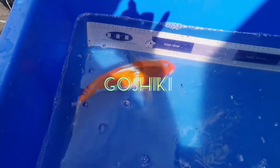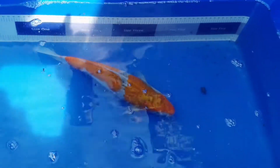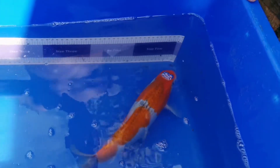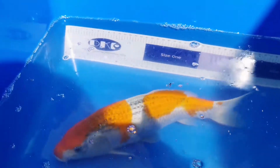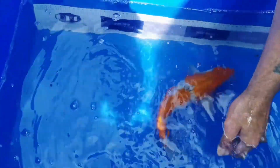Here we have my number three fish. Two-step goshiki, came from World of Water in Shunfield just before they moved to Bracknell. I liked this fish purely because it's got a lovely pattern. The lines are sharp on the red and the robing underneath was very, very pale.